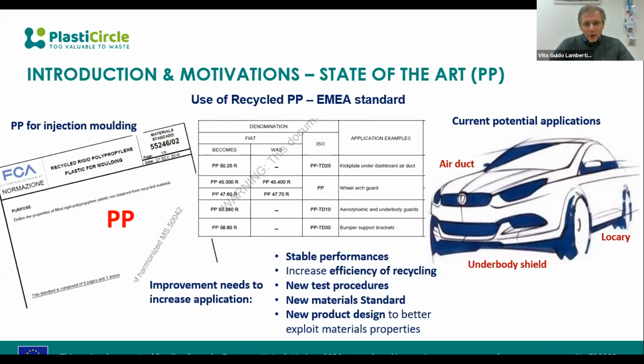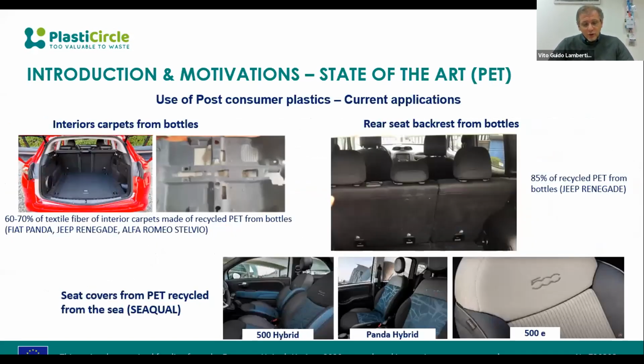Clearly, this is for polypropylene. And also for PET, it's important to mention PET. You will see a lot of PET in this presentation. PET from post-consumer is already applied in our vehicles. It's not used for bulk applications, but it is used for carpeting, for textile, and for fibers. And you see here some applications that are already ongoing in the Stellantis Europe activities.